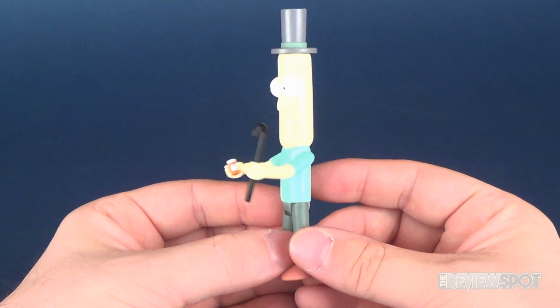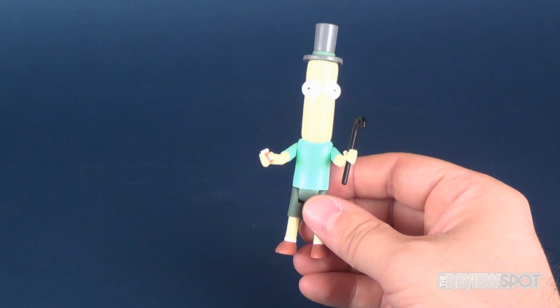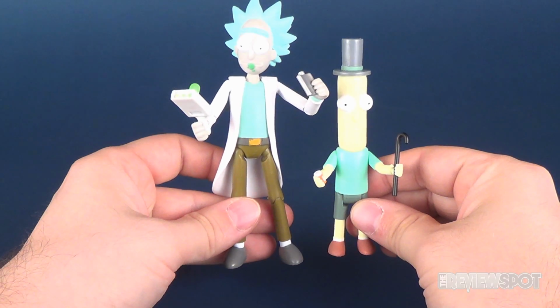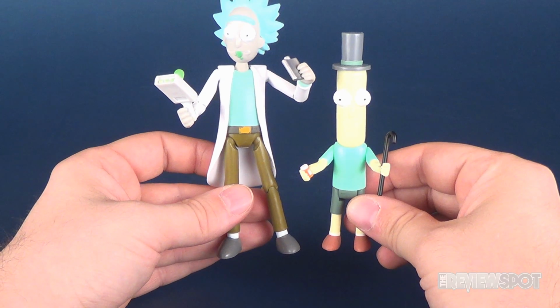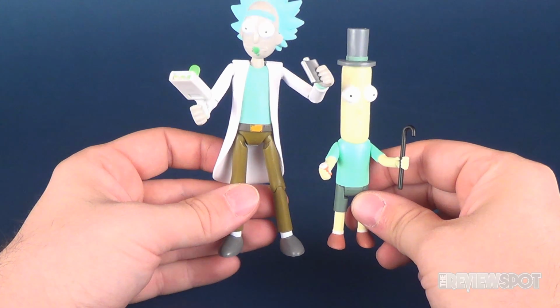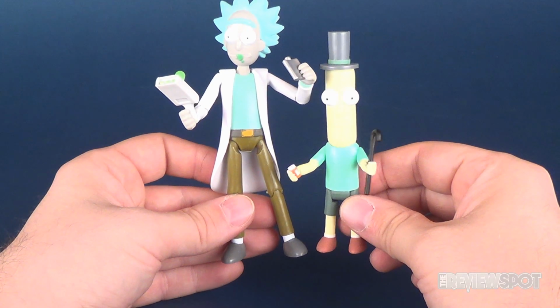Mr. Poopy Butthole looks really good. I feel like he's a little too tall, though. And we bring in, for example, Rick. I feel like he could be maybe just maybe half a head smaller. I mean, I guess technically they didn't want to make him so super small, but he does seem like he's a little too tall. Maybe it's just me, I don't know.